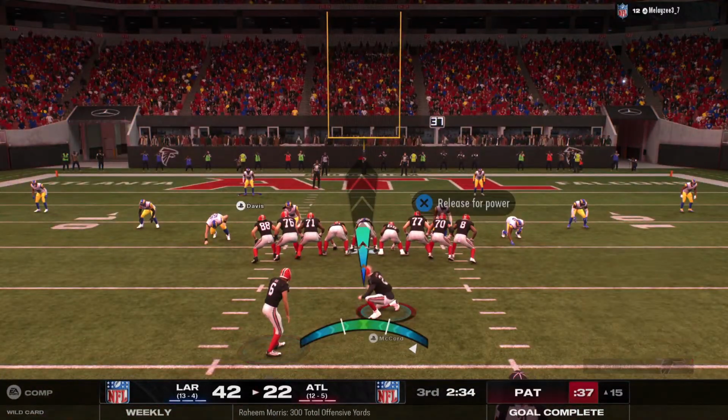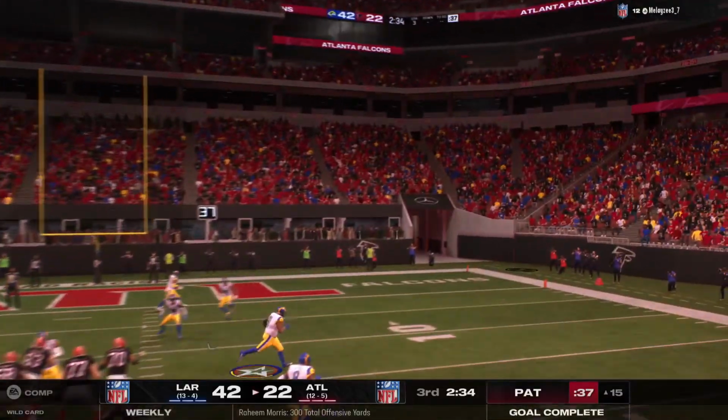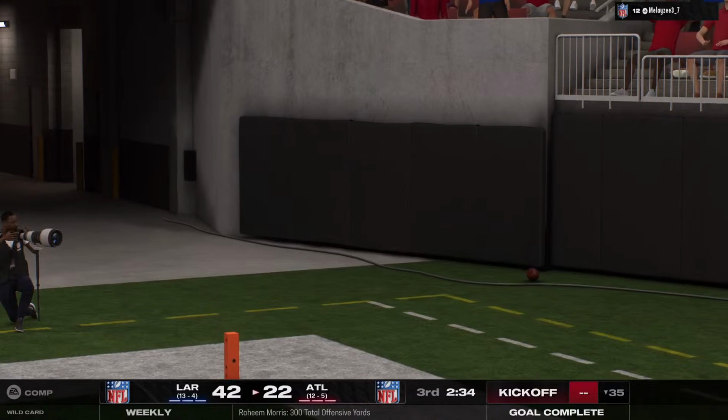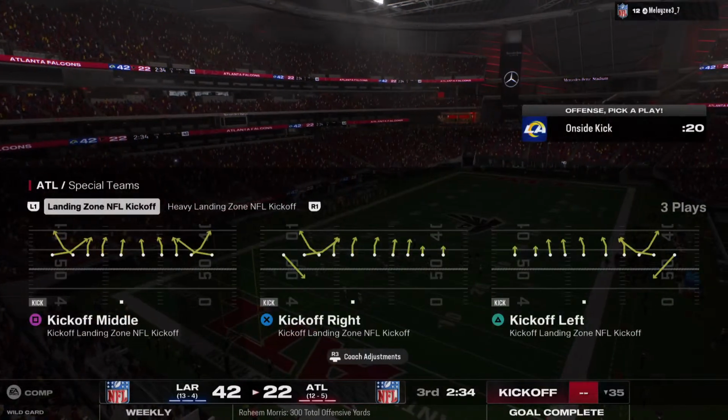Koo on now for the extra point. And that one is no good. Didn't even come very close to sneaking that one in, so leave that score as is.